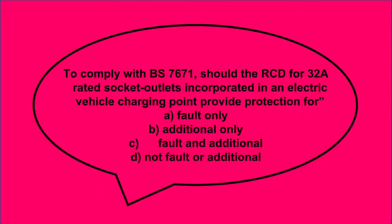I'll just post that up for the viewers. So today's question of the week was: to comply with BS 7671, should the RCD for a 32 amp rated socket outlet incorporated in an electric vehicle charging point provide protection for fault only, additional only, fault and additional, or neither fault or additional? So what's our thoughts on that one, Dan?